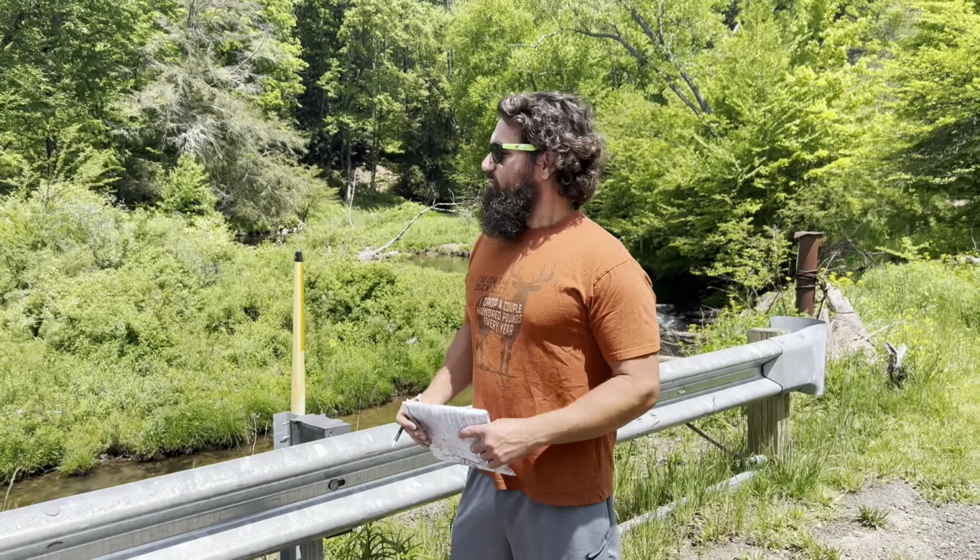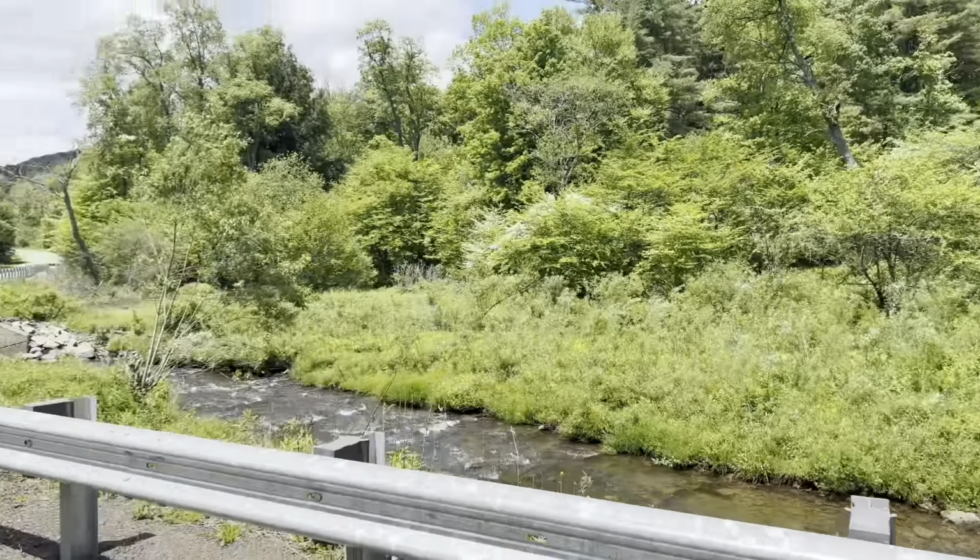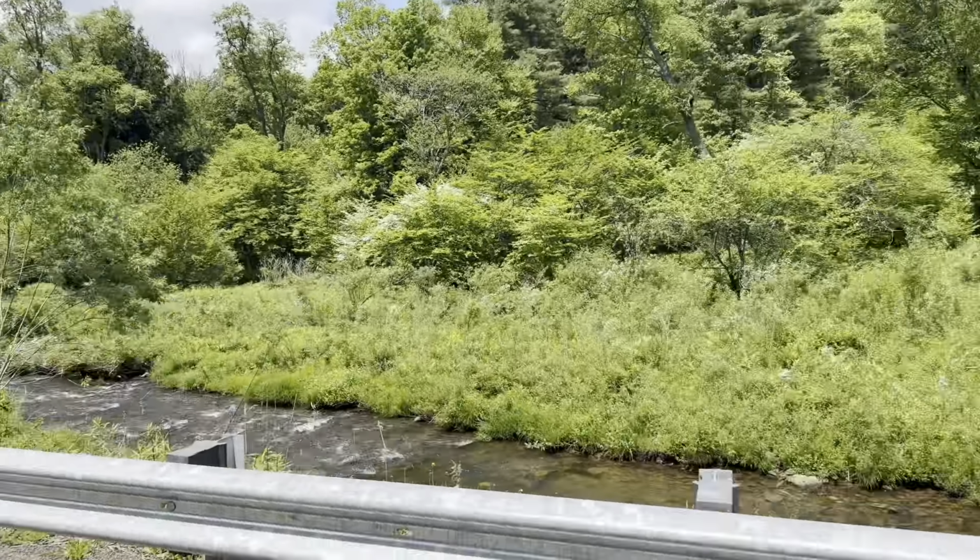So today we're gonna actually take a little road trip. I'm standing here up in Allegheny National Forest. We're back up here again. You see the creek, you hear the creek, it smells great.